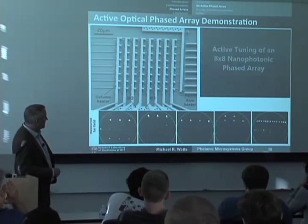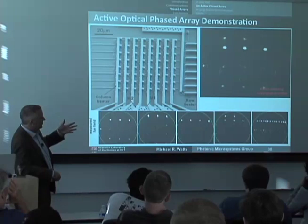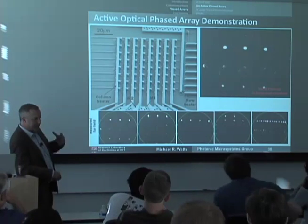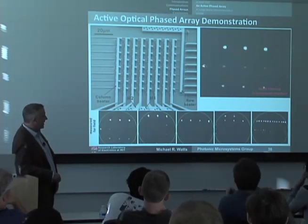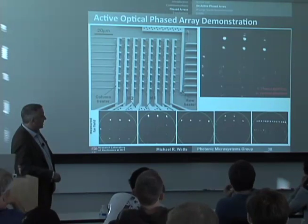And you can see the static pictures or the movie that you can steer up and down, left and right. Of course, there are these other lobes, and that's due to the fact that our unit cells are not as small as we'd like them to be. But generally, it worked the way we expected it would.